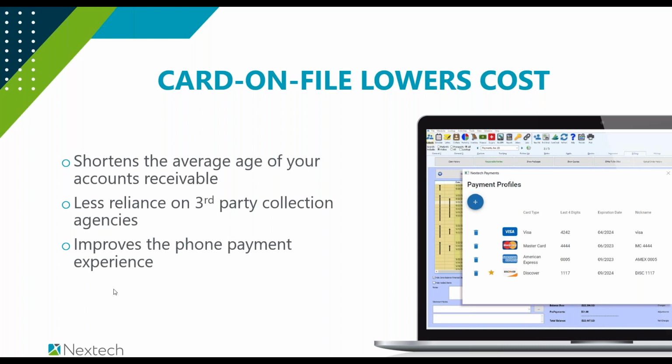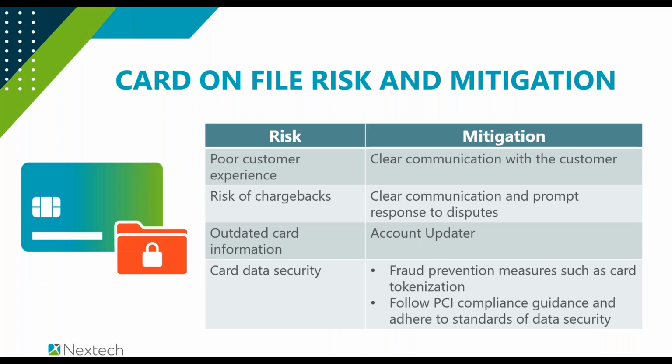Your customer can have multiple credit cards and have one marked as the preferred card. See the star next to the Discover card? That's the preferred card. So you may be concerned that having the cards on file are risky. Let's discuss the risk and mitigation on the next slide.